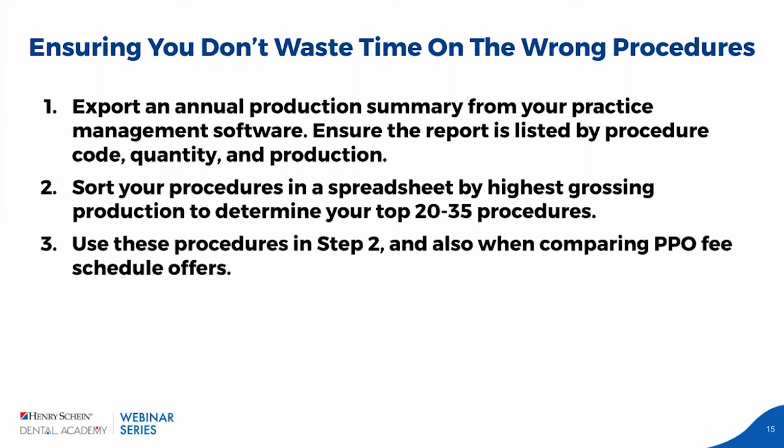And again, you're probably not surprised by that, but every practice is slightly different. So what you need to do is figure out which procedure codes generate the majority of your revenue. We've really found that anywhere from 20 to 35 is the magic number. We stick with 35. We found that that's the best in order to make the most educated analysis decisions. But the question is, how do we find that out as a practice?